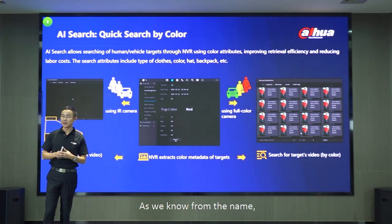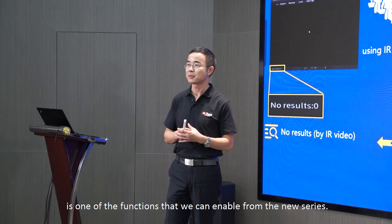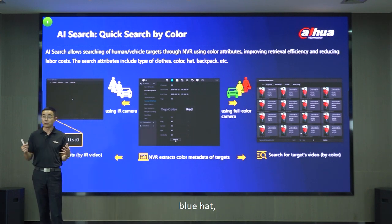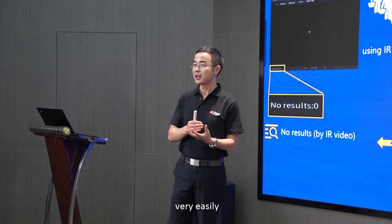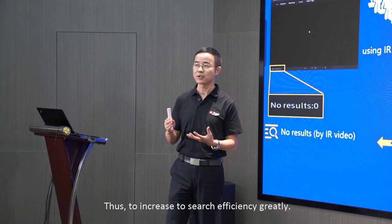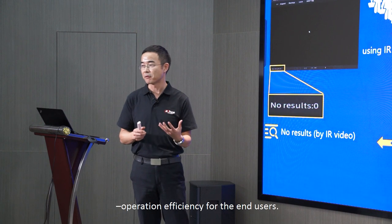As we know from the name, color is the keyword of the new 4-color 2.0 series. So color search is one of the functions that we can enable from the new series. Basically, we can search by a combination of color and objects. For example, we can search for the red top, the blue hat, or the green backpack as well. With the combination of objects and color information, you can very easily locate the targets you would like to identify, thus greatly increasing the search efficiency. So this is one of the features we have activated in the products to increase operation efficiency for the end users.